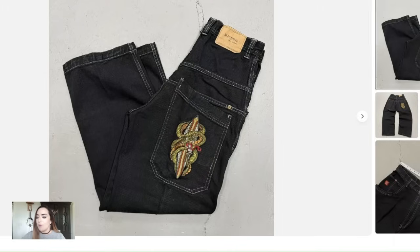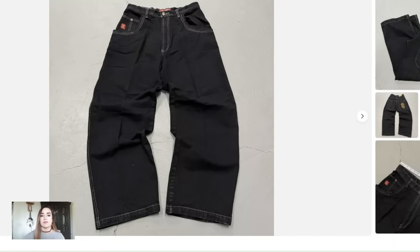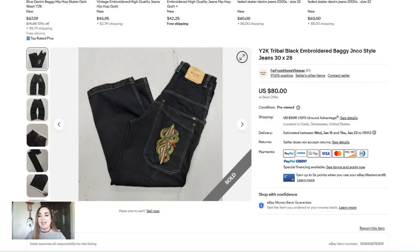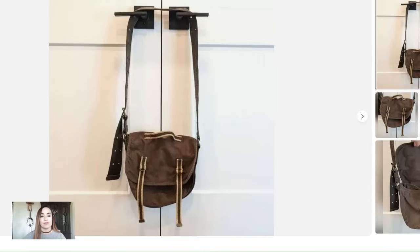And then wide leg jeans. I normally talk about Jinko jeans a lot, but there's really a lot more brands than just Jinko that are selling for big money right now. And this really goes back to just the style. Embroidery is really common with these really huge pockets. This is from a brand called Machine, and that pair went for $80 on eBay.